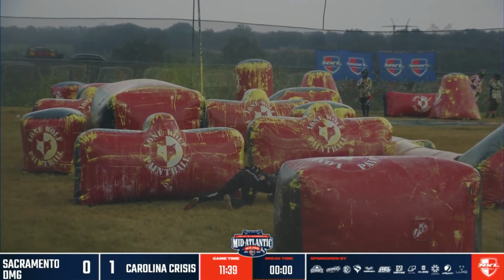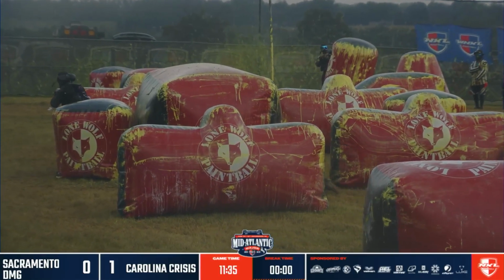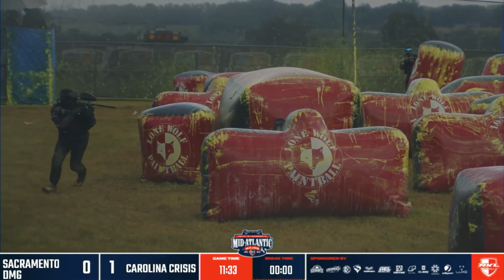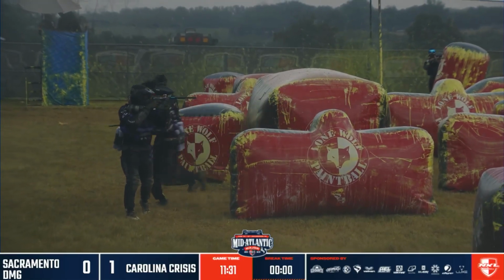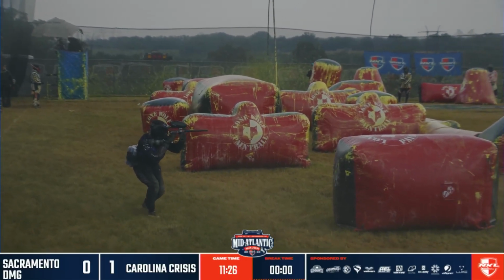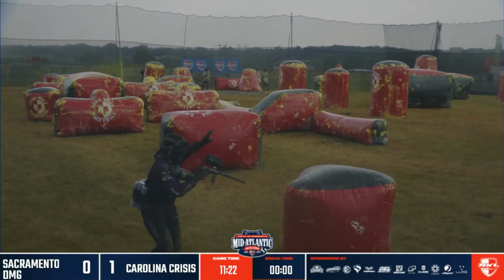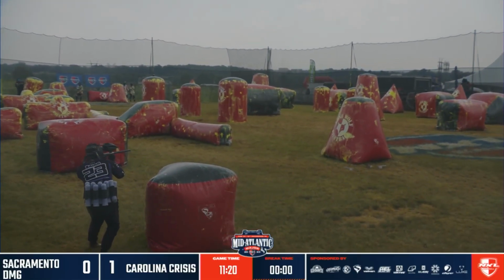We got 2 in the snake for DMG, 1 for Crisis. Let's see if he can make the move. Brad Kennedy, I believe, here is going to take out Spencer, but he's going to get shot by the follow-up, whose name I think is covered. Might be Baird. I believe that's Baird for DMG. Yep. Brought a lot of pods to go to the snake.